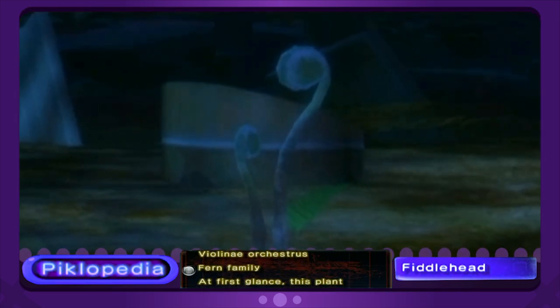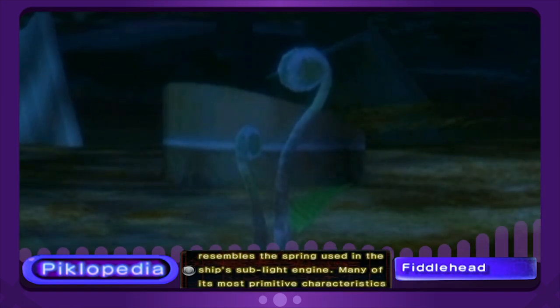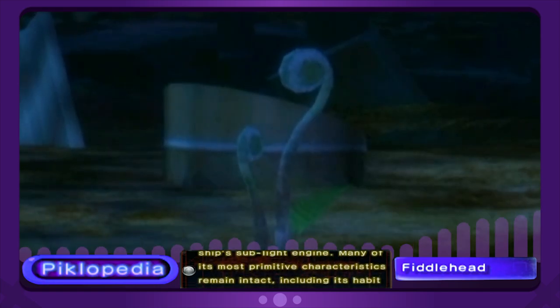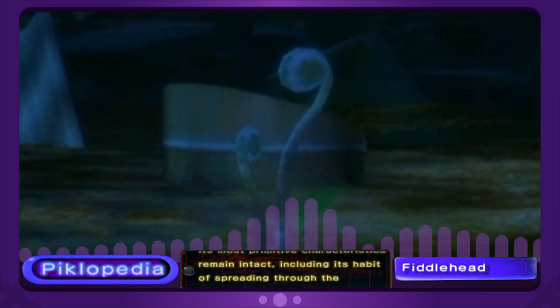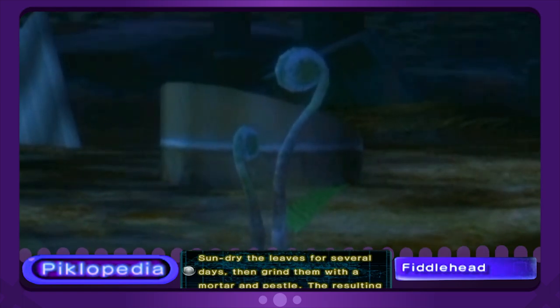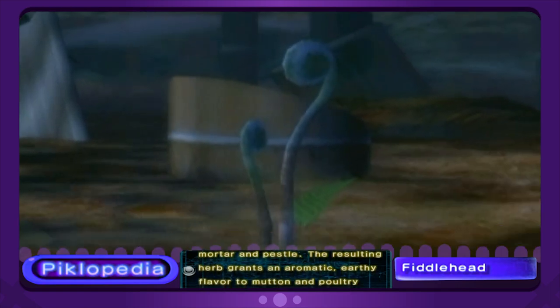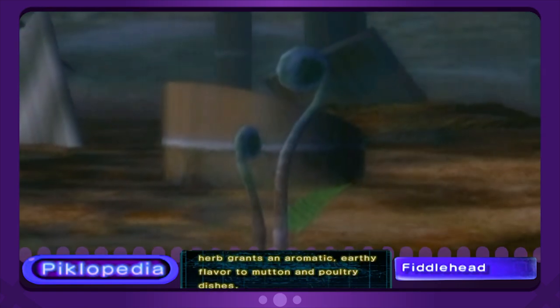Vine leaf, fern family. At first glance, this plant resembles the spring used in the ship's sublight engine. Many of its most primitive characteristics remain intact, including its habit of spreading through the dispersal of spores. Sun-dry the leaves for several days, then grind them with a mortar and pestle. The resulting herb grants an aromatic, earthy flavor to mutton and poultry dishes.